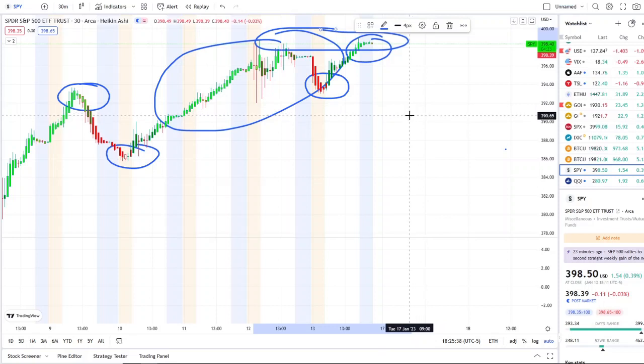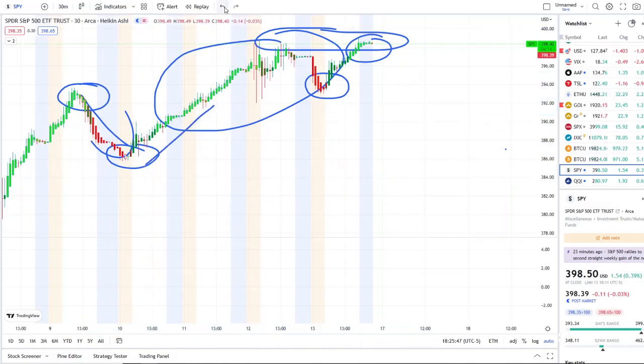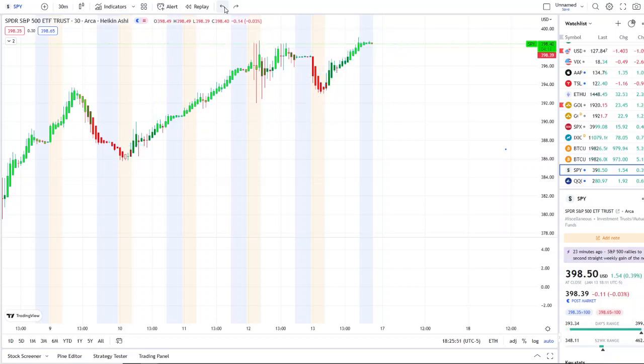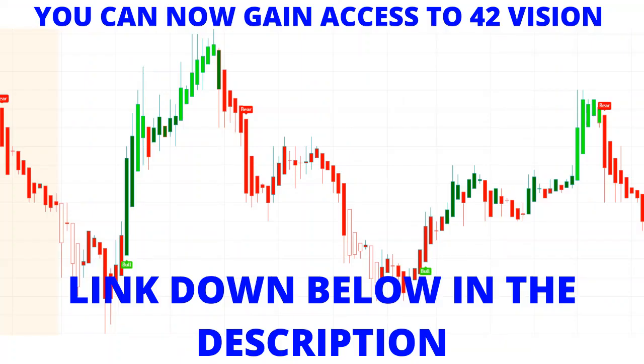And if it's your first time coming across the channel, this is 42 vision, which allows us to see the dips to the rips and the rips to the dips and where the strength and weakness lies within the charts. And we also use our bull and bear indicators as extra layers of confirmation to see what's going on within the volatility, which I'm going to pull up here.